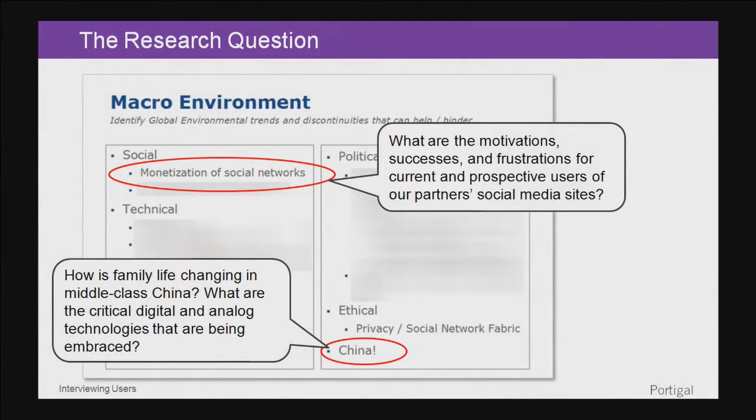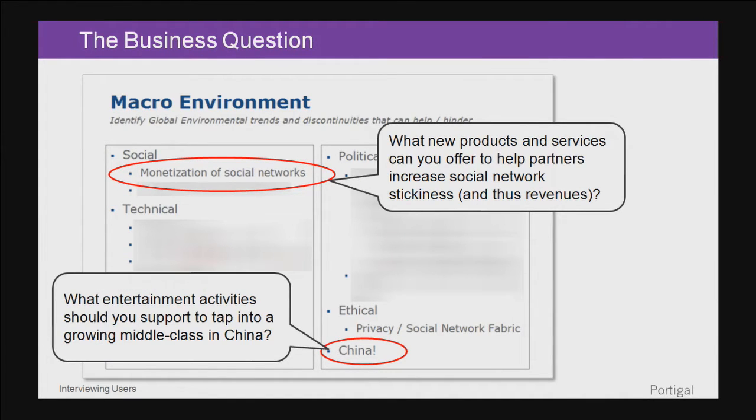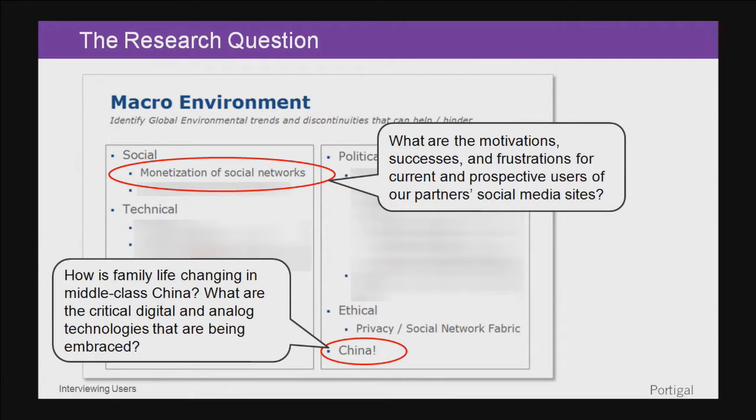That's different than the research question. The research question is, what are you going to learn in order to help answer the business question? So what are the motivations and frustrations for current users of our platform? Or what's changing in middle-class Chinese family life? What technologies and what analog solutions are being used? And then what comes out of that is a research method. In order to answer that research question, we're going to use these tools and do this and do that in some combination. So it's all well and good for me to stand here with a slide deck with a clicker and just suggest that here's the business question, then there's the research question, and then the methods.